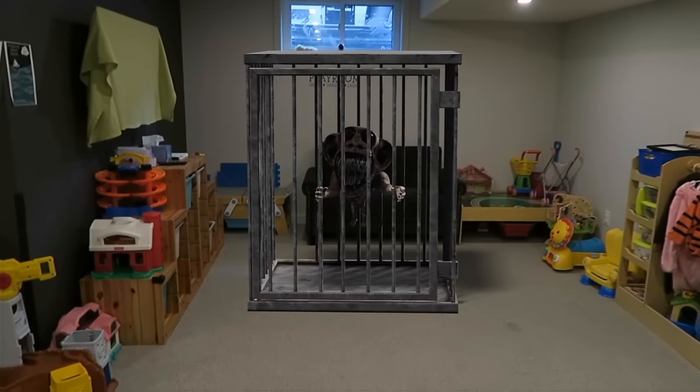5, 4, 3, 2, 1. Go, go, go, go, go! I know he's yelling! Oh, yo, I'm gonna close the cage on him! Look at him! Guys, he's literally going crazy! He's yelling! Guys, he's literally going insane right now! I don't know what to do, guys. I feel bad, but we literally got the Zoonomaly monkey inside of the cage!